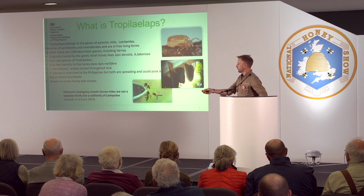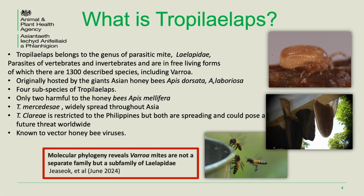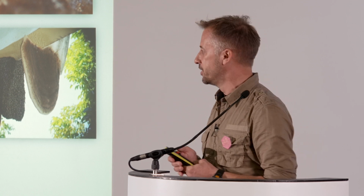I just thought I'd quote this here. This paper, published in 2024, described that Varroa are actually part of the Laelapidae family as well, because that was in dispute for some time. Just in case you're interested, I thought I'd add that in.